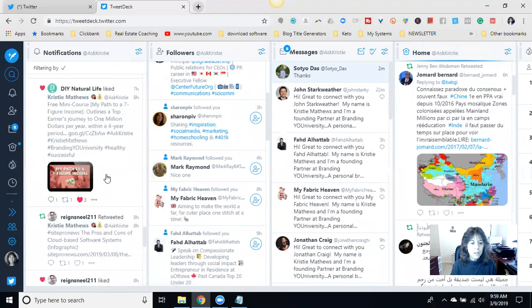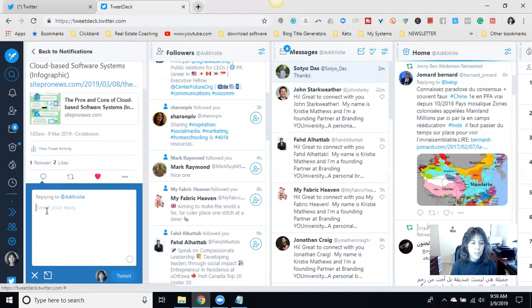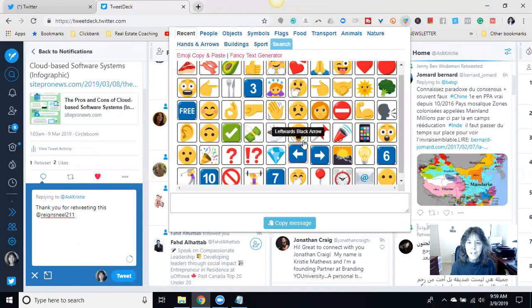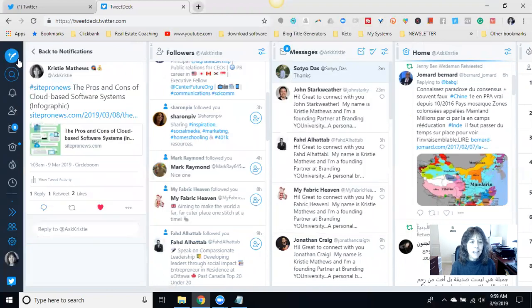This person liked this. Rains Neal went ahead too. He's one of my best fans, and I so appreciate him. This one, I'm just going to do an emoji. I'm going to say thank you for retweeting this, at Rains Neal. I'm going to come up to my little emoji creator, and I'm going to give him a huggy face. Where's my huggy face? Okay, it's right in front of me. I know it is. There it is. Hearts and that. And I'm going to tweet that. Okay.